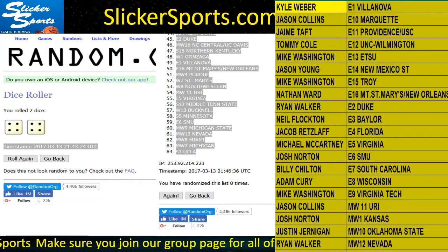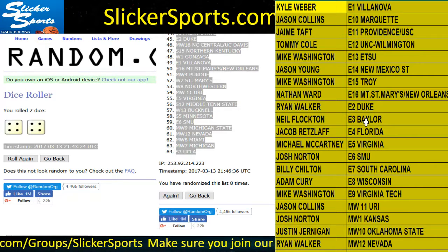All right, looks like Kyle Weber's got Villanova in the East. Jason Collins has Marquette in the East, number 10. Well, I guess I could go 1 in the East, Villanova, Kyle Weber. Ryan Walker, number 2 in the East, is Duke. Number 3 in the East, Neil Flockton has Baylor. Jacob Retzlaff has East number 4, Florida. Michael McCartney has East number 5, Virginia. Josh Norton has East number 6, SMU, which is going to be amazing in this tournament. They have a former Duke player as their star.